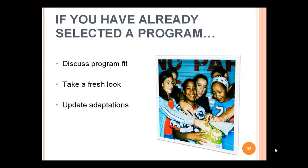In closing, we would like to review some important points about fit. First, you cannot take fit for granted, even if you have already selected or you have been implementing your program for a while. Besides, you will likely increase your program's relevance and effectiveness if you consider ways to make it fit your various stakeholder groups better, especially the priority population.